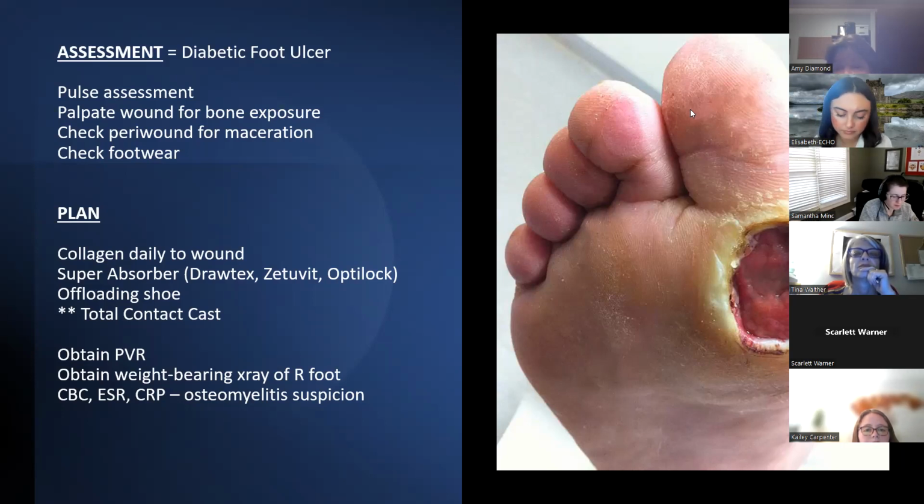If a patient has good balance, one of the first things we offer the patient, kind of a gold standard, is a total contact cast. That's something we would offer in our advanced clinic, but this suspends the patient's weight at their ankle. It's a weekly cast that we apply and take off and treat their wound.